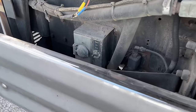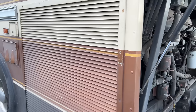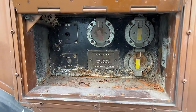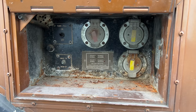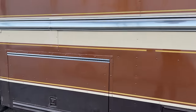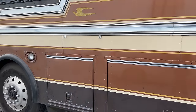Up above the engine is an engine heater for starting it on those cold days. You can start the engine from the cockpit or from back here. Opposite of those battery trays is a gigantic radiator for this engine. It takes a lot of power to run a bus like this, and this does have 50 amp 220 volt hookups as well as two 30 amp 120 volt hookups. On both sides is a pair of landing lights, which you can turn on individually, allowing you to shine light in the direction to help you park.